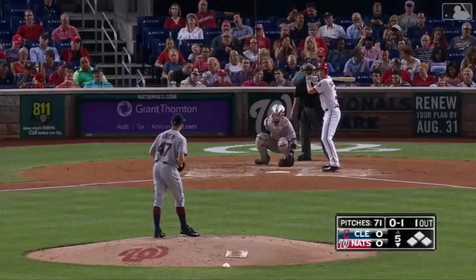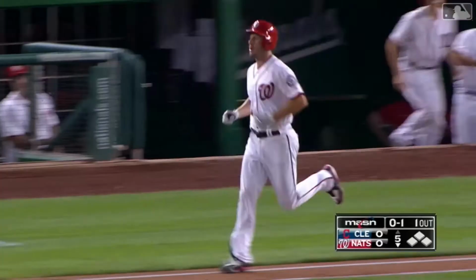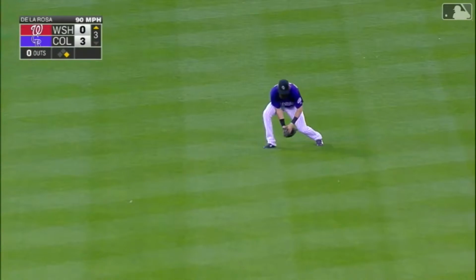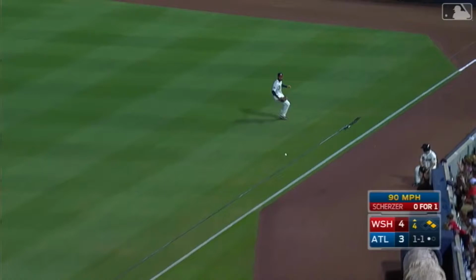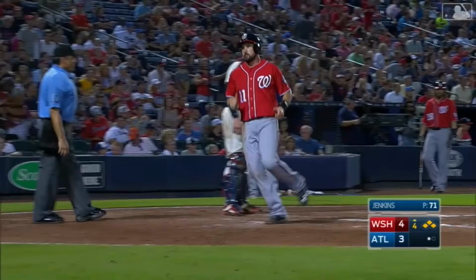Trevor Bauer. And the second time he gets a base hit off the Indians right-hander. Yeah, up and down the lineup. It's a base hit for Max Scherzer. Line down the right field line, a base hit. Markakis gets to it as quickly as he can, but Zimmerman comes home to score.